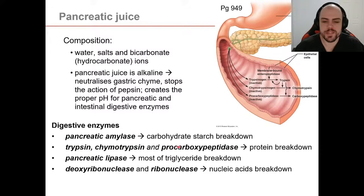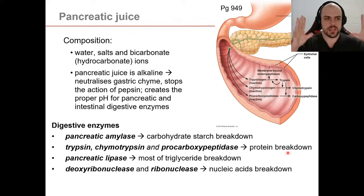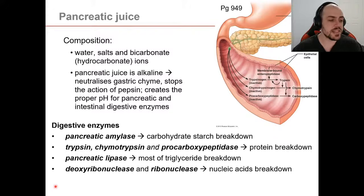You also have trypsin, chymotrypsin, and procarboxypeptidase. Again, trypsin and chymotrypsin are the annoying little exceptions to our little enzyme rule, in that they don't end in A's. But these are proteolytic enzymes: proteo meaning protein, and lytic meaning lysis, meaning to split. So these function to chop and break down proteins in different parts, like different kinds of scissors, I guess you could think of it, breaking them down into their original component, which is our amino acids. We absorb those amino acids and take them to the liver so that we can then synthesize our own proteins based on our own body's needs.